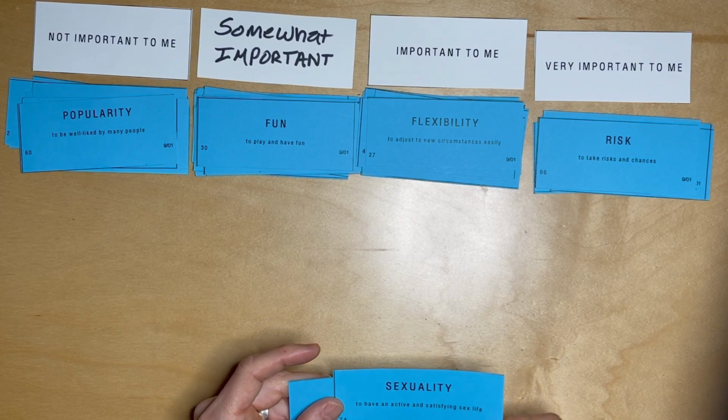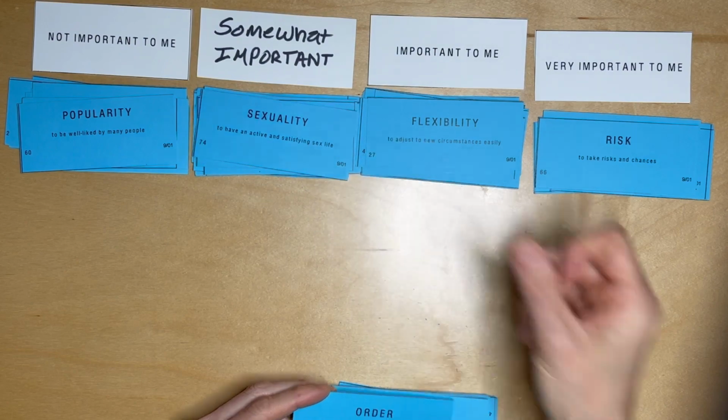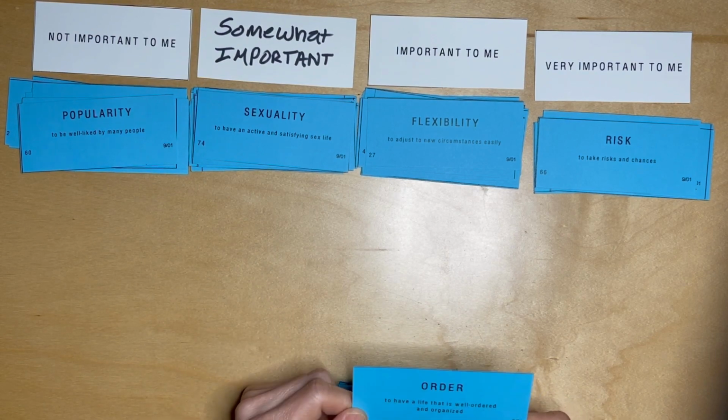Sexuality, to have an active and satisfying sex life. It's not my highest priority. I don't think about that much, actually. It could be my age, because I'm 46. It's just not the highest priority in my mind.